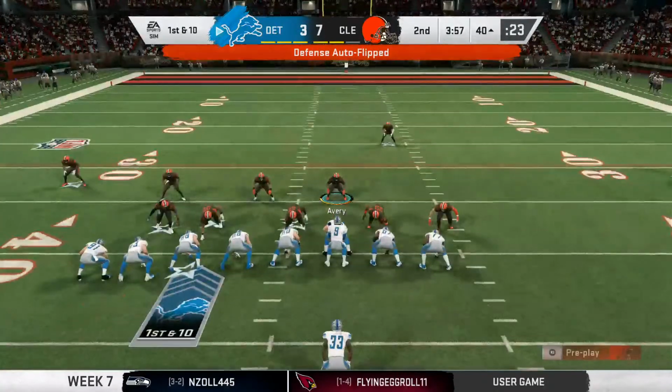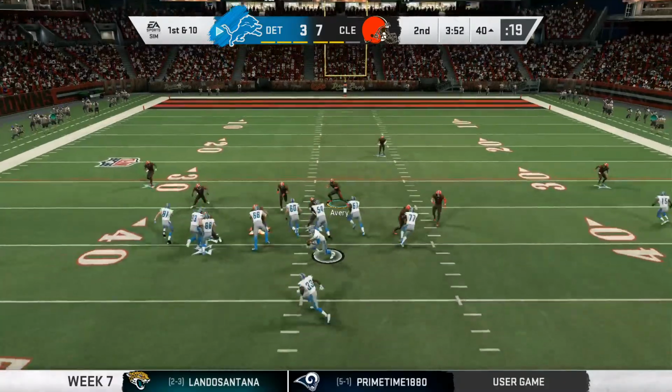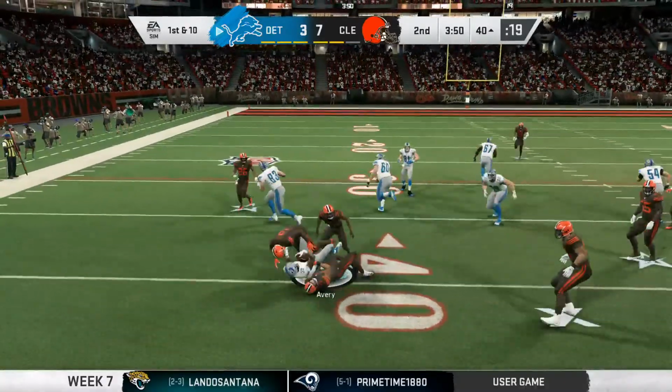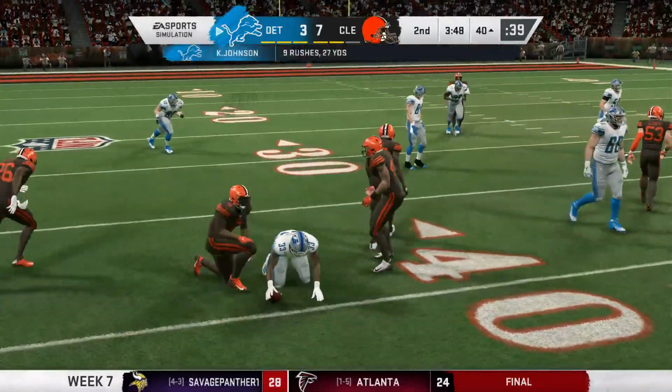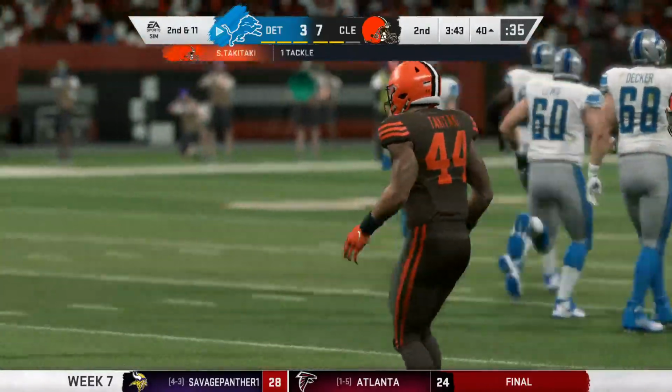Mike, 44. I got you, son. I got you. You're all mine. On first down, Johnson. And he'll be brought down, losing yardage back at the 40. It's a loss of a yard there, and it's second down.